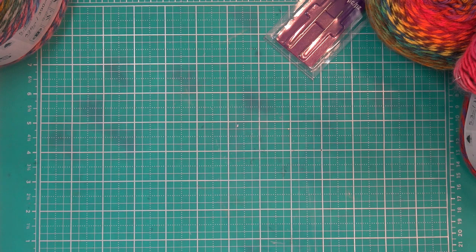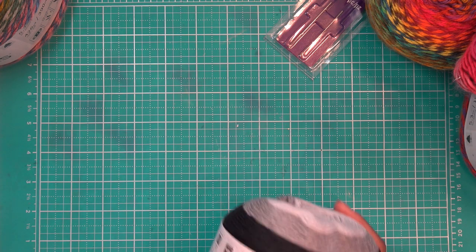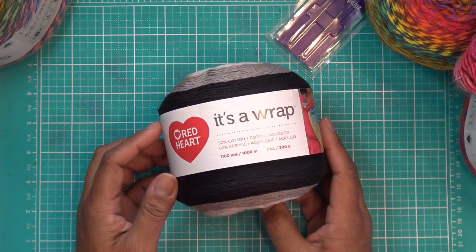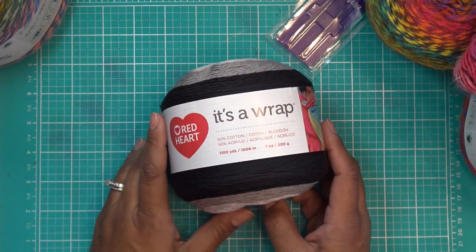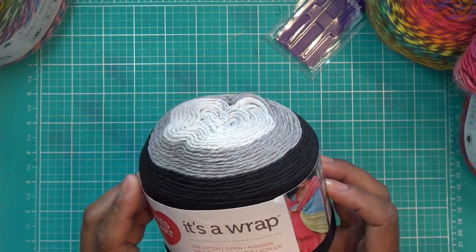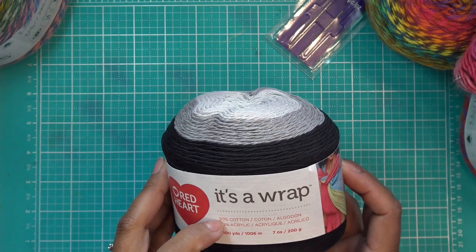Oh, one other thing. I was looking for shawl in a ball or whatever, in a cake and those things, and they're completely sold out, or maybe they're just not there yet on Joann, because it seems weird to me that Joann's, Michael's, nobody has them. So kind of odd. But this is a wrap, and I wanted to try this, and it is very thin, and it's 50% cotton, 50% acrylic.